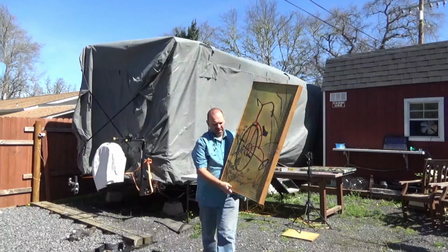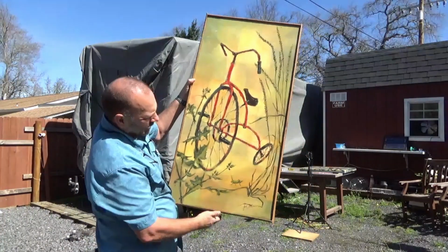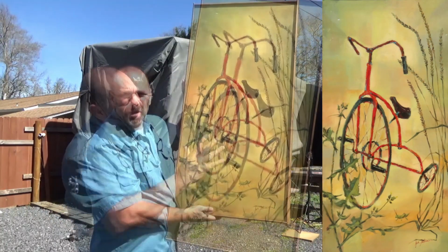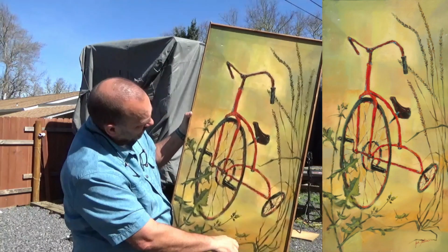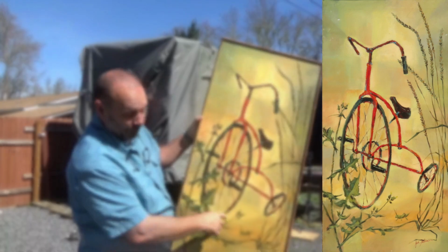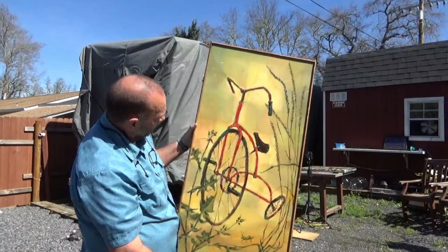This is one that I grew up with. All right, the tricycle. Jack Feldman, this was hanging always in the house. So this painting takes me back in time. So there's a cricket, not a cricket, grasshopper down here. The dandelion. And then some longer grass up here, and then the red tricycle.